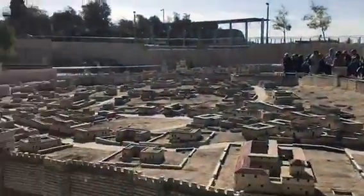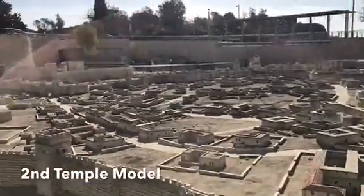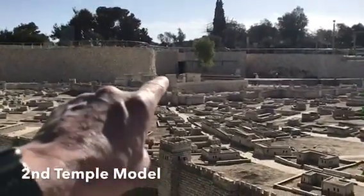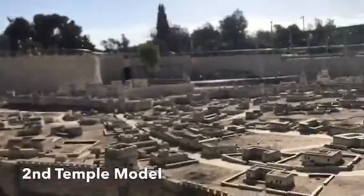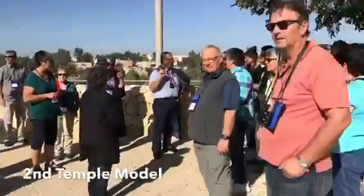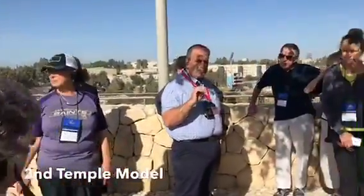This is the temple model. It's built on a 1 to 50 scale of the city of Jerusalem as it was in Jesus' time, called the second temple model. And there's the Antonia Fortress and the temple. We'll show you that in a minute. And here's our group. We're just starting the tour here, and Amr's explaining it to them.